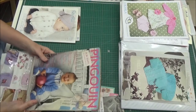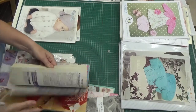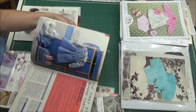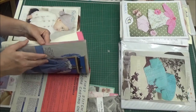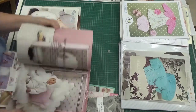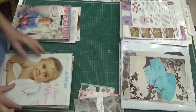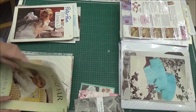And this one is a really old one. This is one I was given. So this one's got, let's find the pictures. It's got some quite nice patterns in, which you can still use today. You just check, so they'll still work. Because I've made this one, so yeah. So I've got some quite old ones. That is a girl pattern. So these are all books.